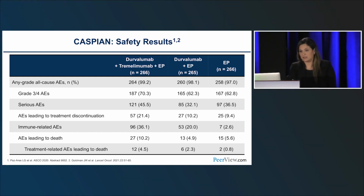And similarly, in terms of the safety results in the Caspian study, the addition of durvalumab to chemotherapy was well tolerated with overall, in terms of the immune-related AEs, the experience has been what we would expect for the combination, with immune-related AEs of all grades, 36% in the durva plus tremi plus EP, 20% in the durva plus EP, and then in the EP, 2.6%. In terms of AEs leading to death, and this is where we see more toxicity with the durva plus tremi plus CP, 10.2% versus 4.9% in durva plus CP.